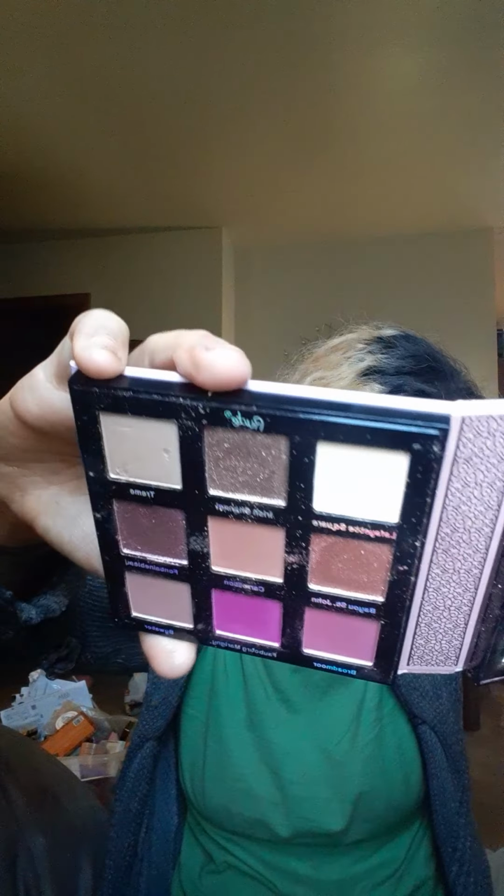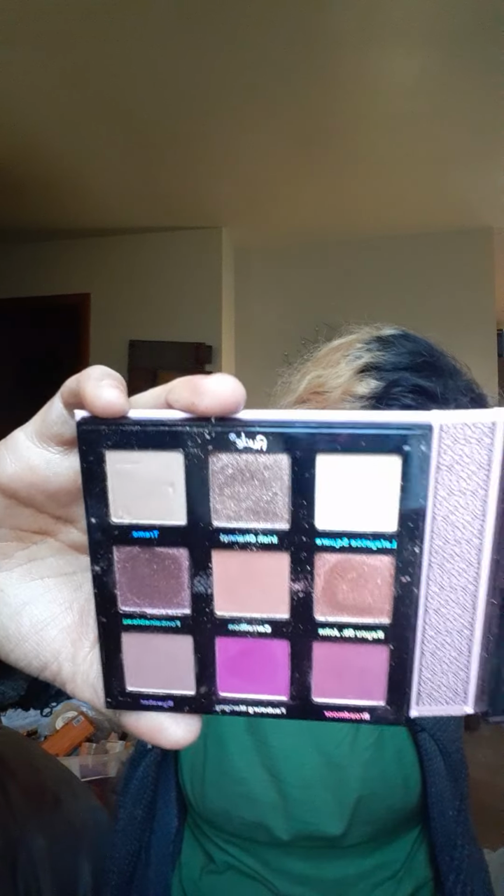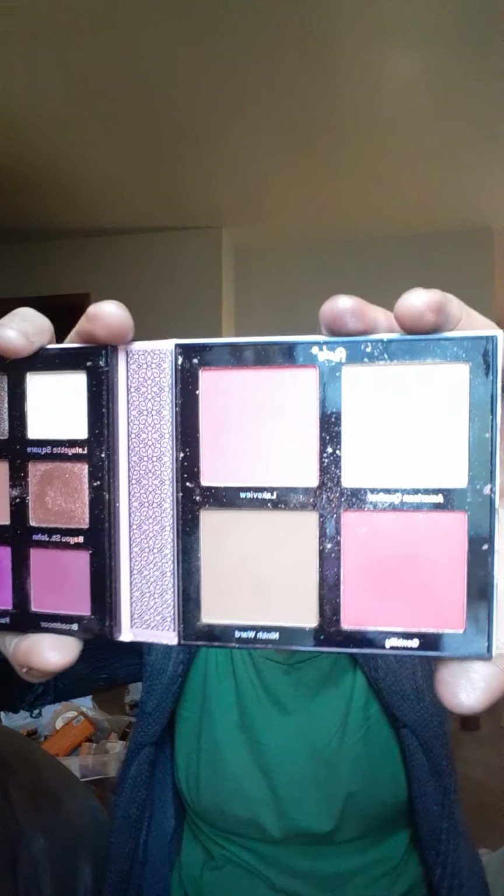Alright, boom chakraka. Next is the Wood palette. I want to try more of this stuff. And damn it, freaking Volt. Sorry about Volt, Voldemort, he's being an ass. So here's the Wood palette. That's what he looks like. I'm trying to get a good view of that. So there's that palette, and then here's the cheeks.